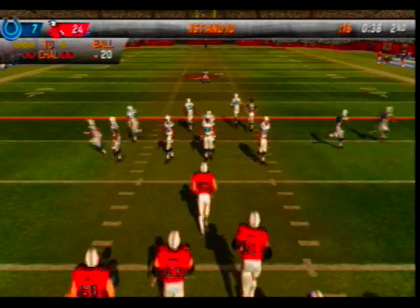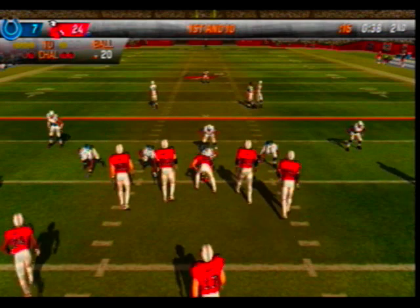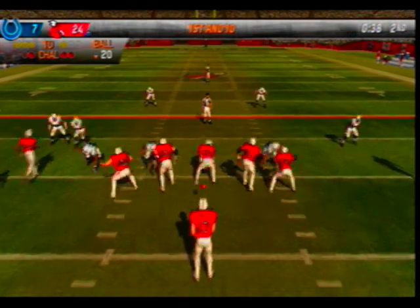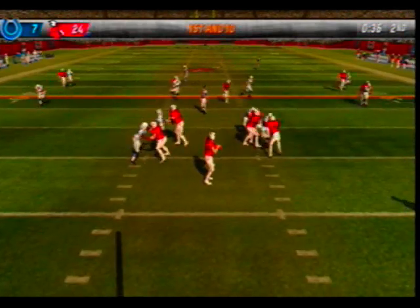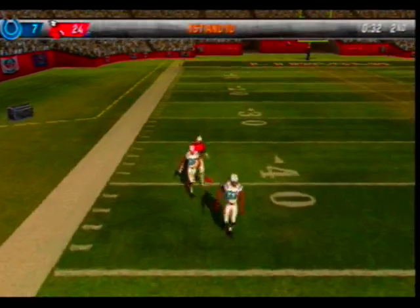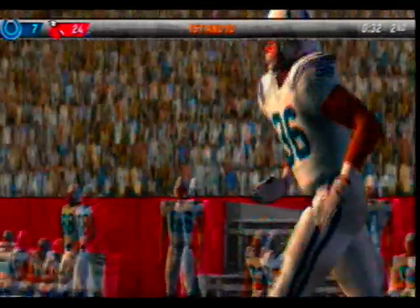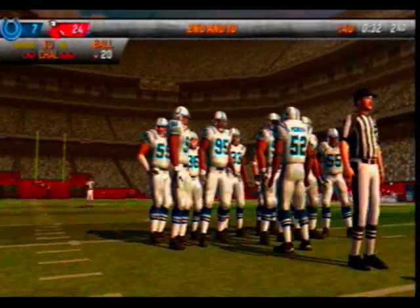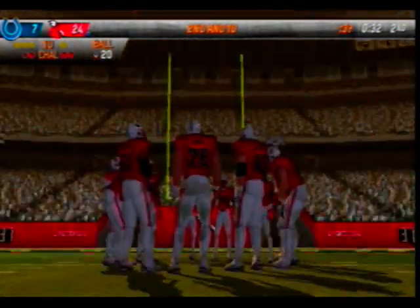Ball on their own 20. Indianapolis with six defensive backs. Going deep. Drops the interception. Deep throw, nearly picked off. That was great defense right there. He got excellent position, and he did everything but come away with the ball.